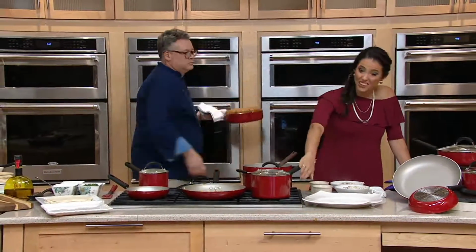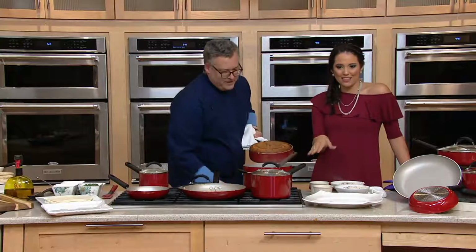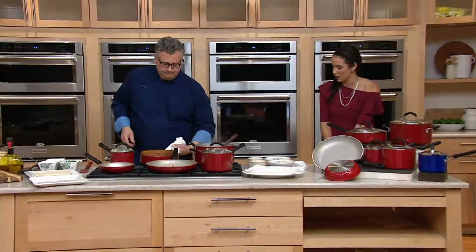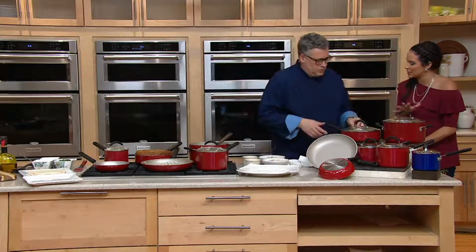Also, keep in mind, I love this, it kind of reminds me of a retro kitchen. It particularly does, in the red, you know, it's high gloss, it's trendy. We have the red, we have the blue. Let me remind you of all the pieces you're getting, because there's a lot. Actually, Chef Joe, can you help me with this and maybe just give me some ideas of what these sizes are good for?